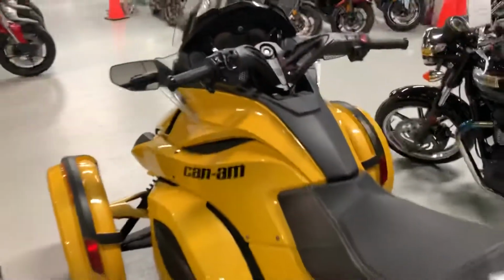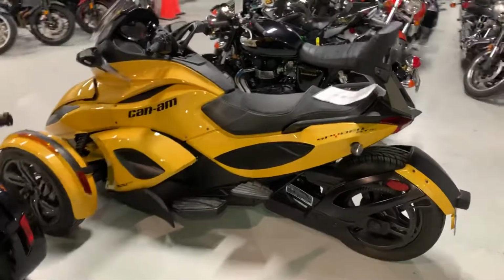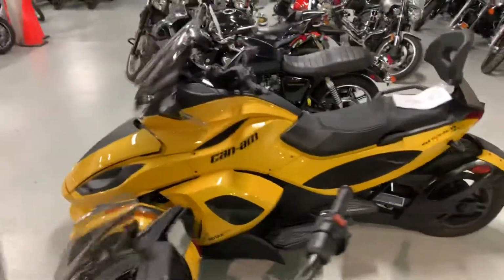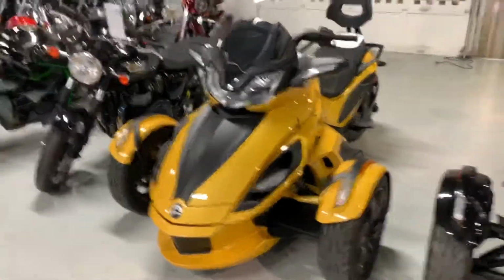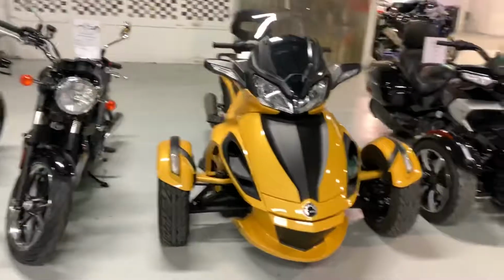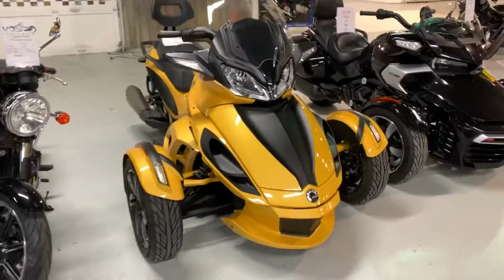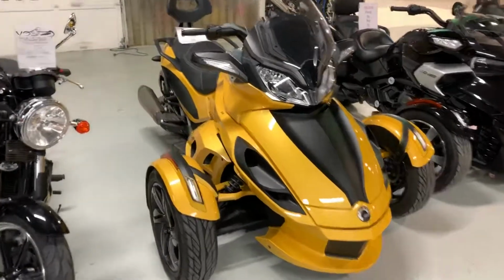If you have any questions regarding this motorcycle, please call me back at 905-660-2901. My extension is 212 and I'll be more than happy to assist you. And of course, we do accept trade-ins. Please email me all details about your trade so we can figure out some numbers.